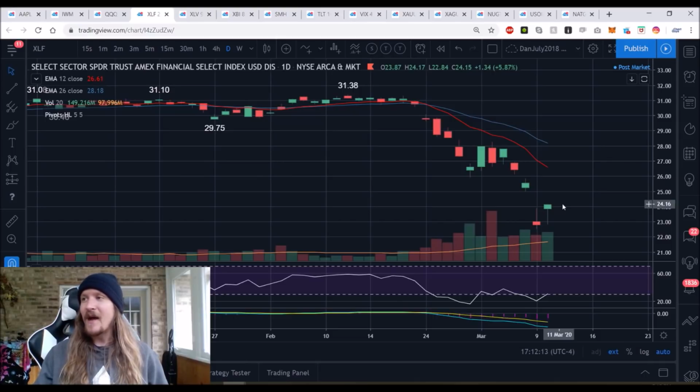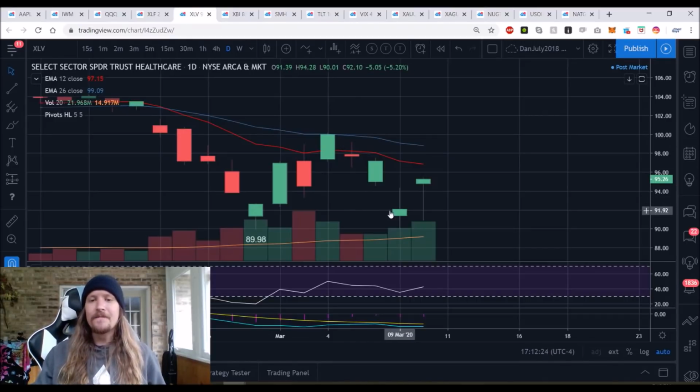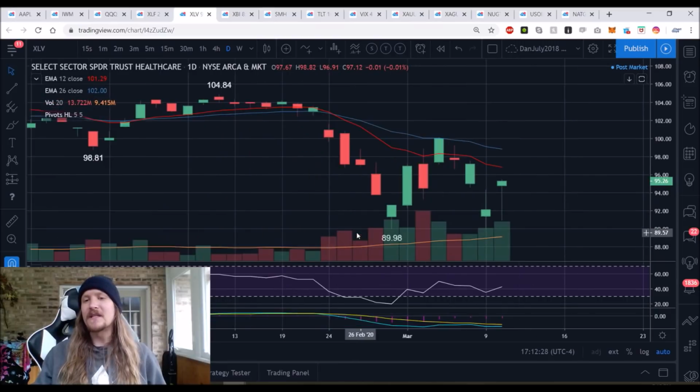Yes, it's a big green 5% day in the market, but that's coming after a big 7% red day, and the bulls aren't out of the woods yet. Just looking for daily lower highs on a lot of individual names. XLV, double bottom, and now anything under 115 is a lower high. So very clear resistance approaching.